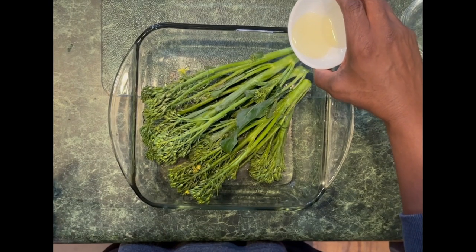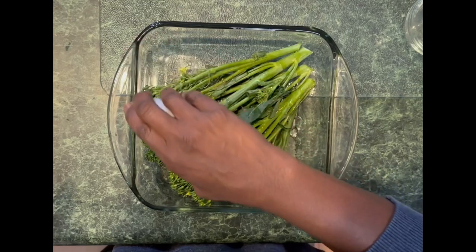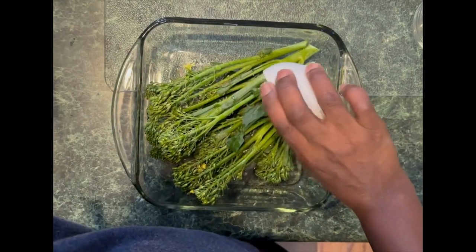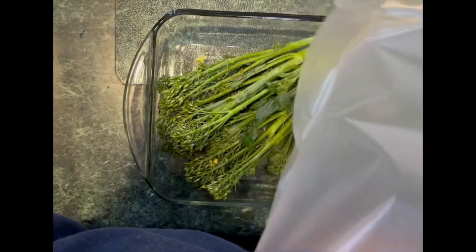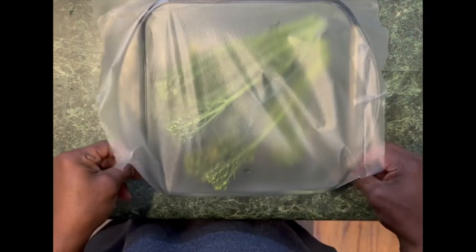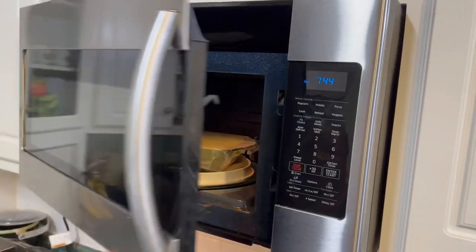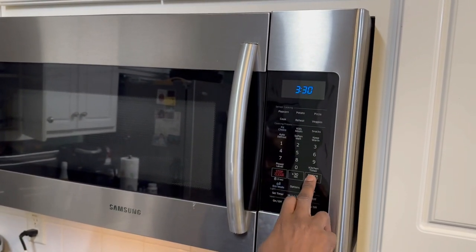Now I'm drizzling a little bit of olive oil. That can be omitted, but it's a health benefit, so why not? We need those good fats. Next, I cover the casserole dish with cling wrap. Press and Seal is the brand that I'm using here. Pop it in the microwave. And I'm going to cook it for 3 minutes and 30 seconds.